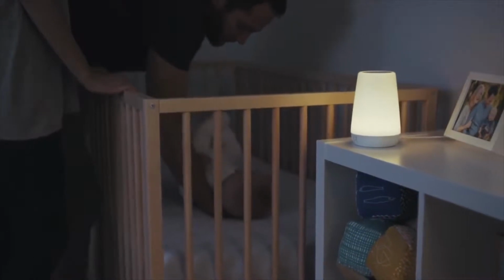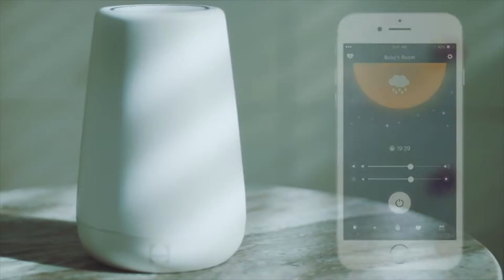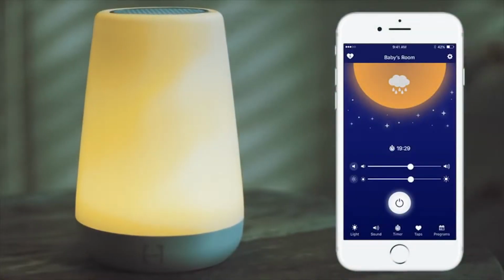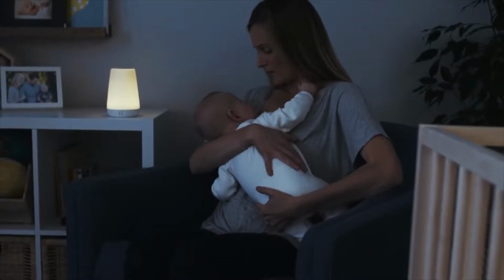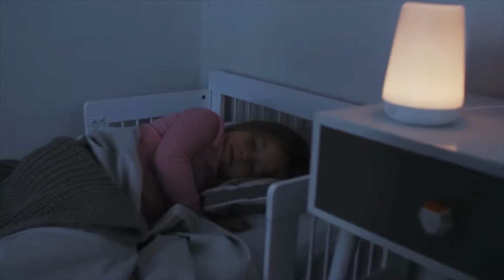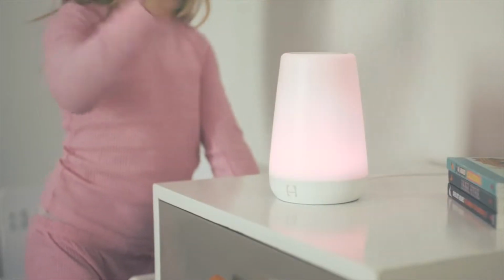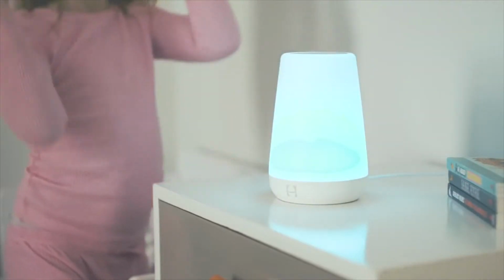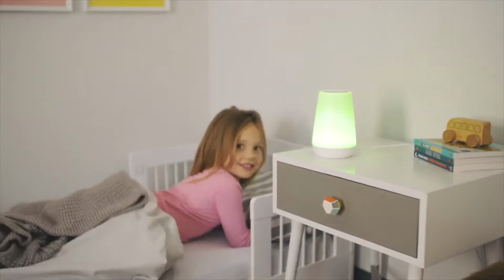Everyone could use a little more sleep. That's why we created Hatch Baby Rest, a nightlight and sound machine controlled by your phone. Rest is designed using the latest scientific research, with hues that promote healthy circadian rhythms, and white noise proven to aid sleep. Fully customizable and programmable to your child's sleep schedule, Rest will grow with you from bassinet to big girl bed, from midnight feeding sessions with your baby to okay to wake for your toddler.